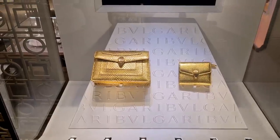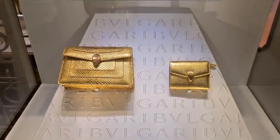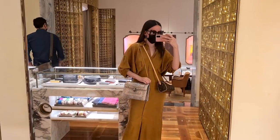Oh wow guys, look, you know that I really, really like this little gold caiman bag. And they even have the matching card holder that goes with it. I'm just a sucker for gold, I guess. It's beautiful.